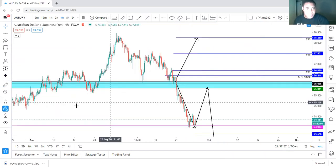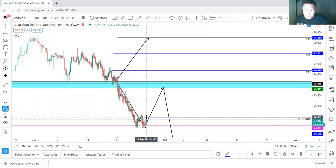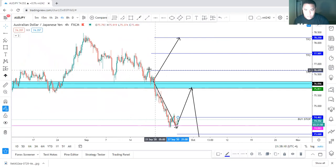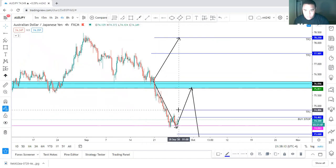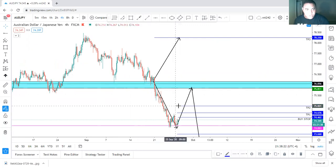We could put a buy stop on this. Could put a buy stop on this to ride it up. Buy stop. TP1, let's do it tight. Let's do 20 pips, so at least we get the profit. Make it a risk-free trade.